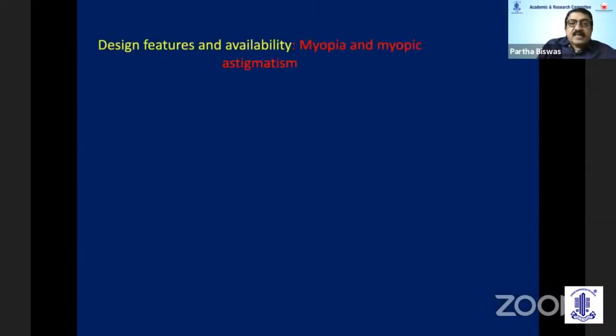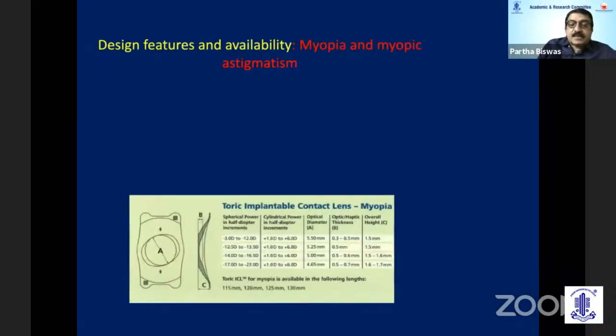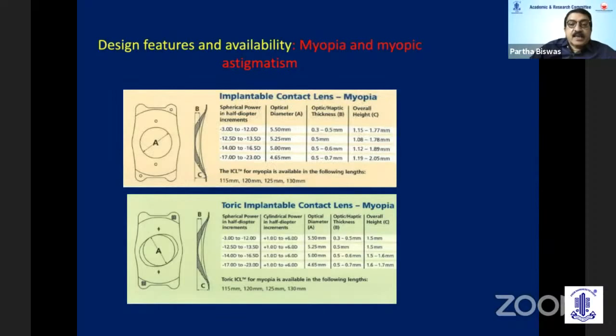Now, the design and the features and the availability: myopia and myopic astigmatism can be corrected. And I would like to speak upon the ICL, which comes in the range of -3 to -23 diopters. This is both for myopia and also for the toric lenses. For the toric lenses, the cylinder power that can be corrected would be up to +6 diopters of cylinder power.